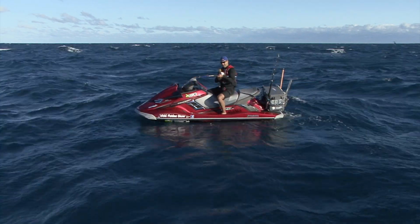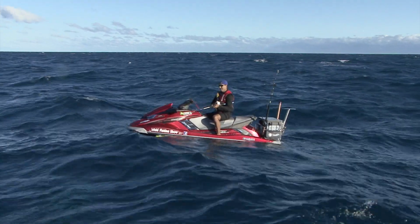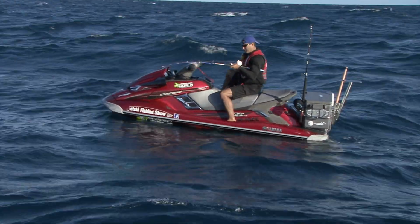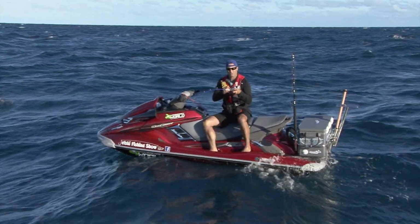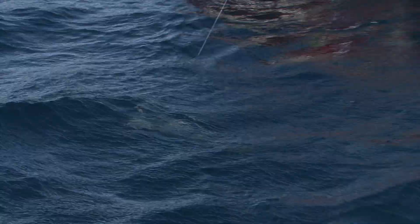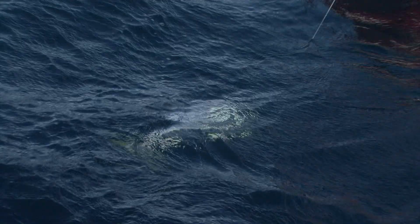Here we go now. Got some nice colour coming in. Looks like a nice one. It's not going to be the 30 kilo monster just yet, but it's looking pretty respectable.